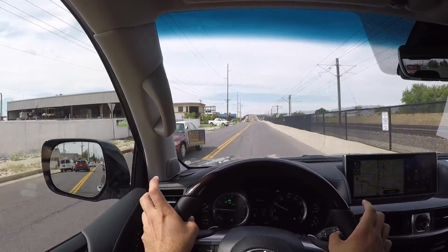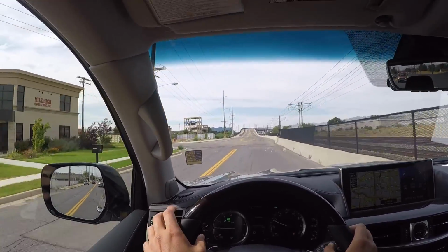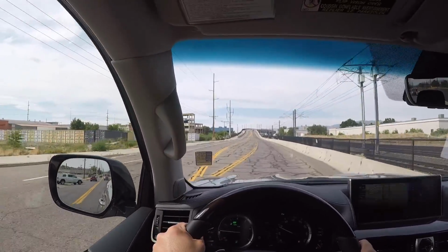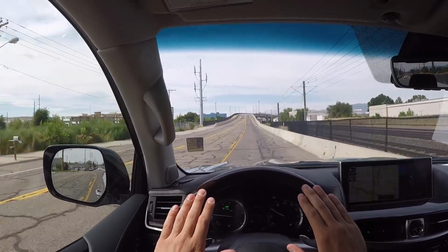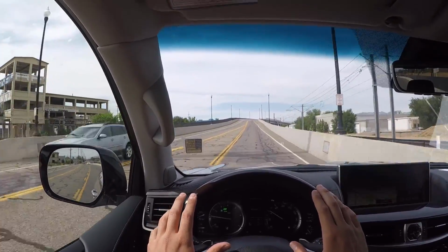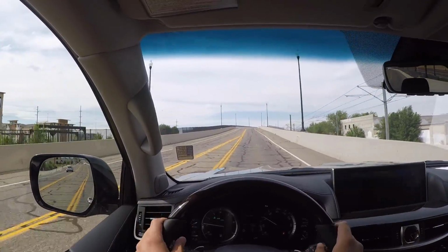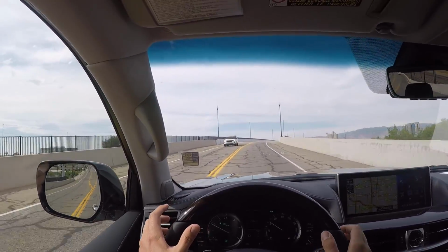Now, to wrap things up, this SUV is kind of in a class of its own. I know there are bigger SUVs like the Chevy Tahoe and the Cadillac Escalade, and that's kind of what this competes against, luxury SUVs, but they don't have the off-road capability that the LX 570 has, or its sister car, the Toyota Land Cruiser. It's the best of both.